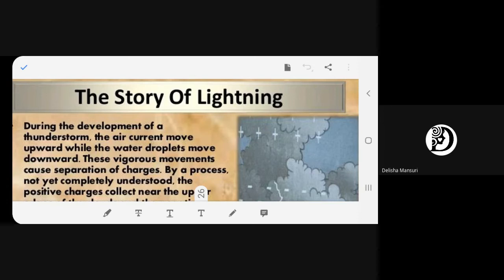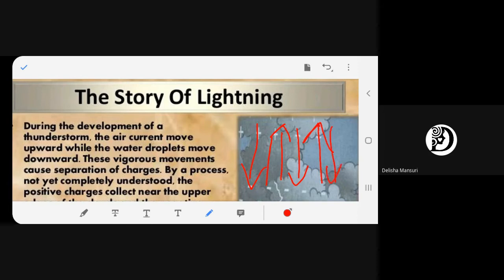How does a cloud form? You know that, right? The water vapor goes up with the dust particles and it forms cloud. So water vapor is going up and the rain water is coming down. There's a friction between the air and the water. It is going up, it is coming down, again it is going up, again it is coming. So there's a rubbing of air and the water droplets. That causes the lightning. You understand?